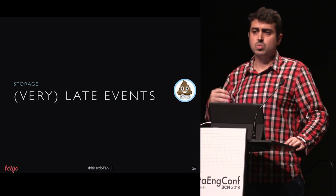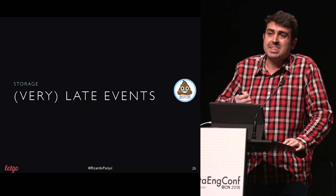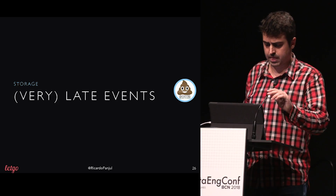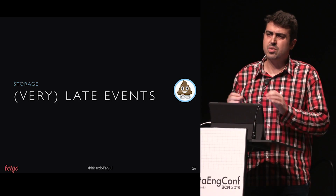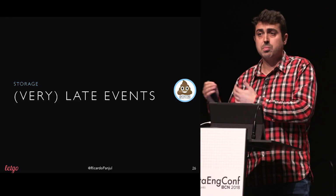The next problem that we face is that sometimes the events arrive late, hours, even days later. Consequently, if we only read events from Cassandra and write them into S3, we could lose some very late events. Some companies repeat this process with different intervals of time, 1 hour, 1 day later, but in this way, we could always lose some very late events.